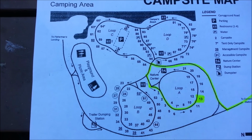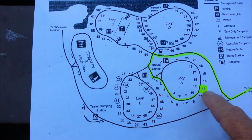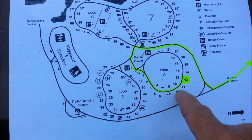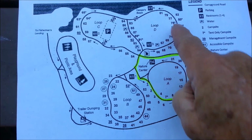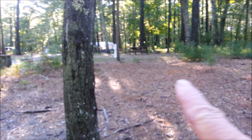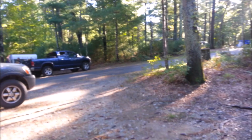Well, here's the campground area, and we're down here at 13. So I'm going to do a little walk up here and see what's here, maybe the bathrooms and the other one. But you can tell how far the numbers are apart compared to in here. So you can see there's a good space between us and the next site where the white stand thing, the electrical stump, is.